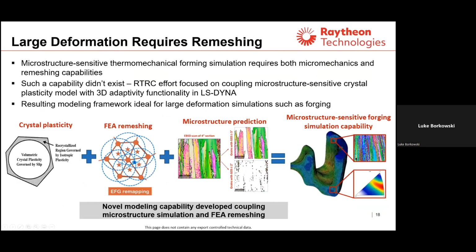And we determined that it would be necessary to include remeshing because these simulations have very large deformation. It's hard for a mesh to stay a good quality throughout that deformation process. When you're subjecting the billet to over 100% strain, you have some elements that experience very large deformation and distortion and can become issues with convergence for the finite element simulation.